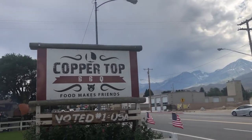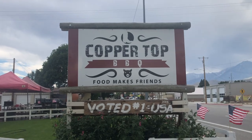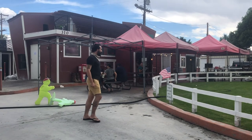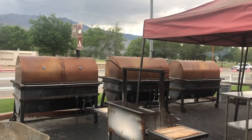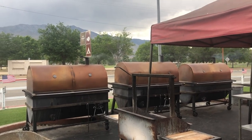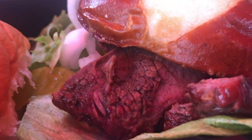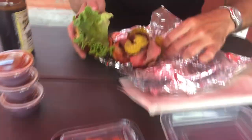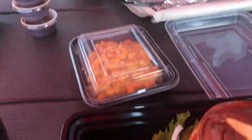We made a pit stop. Copper Top BBQ. Voted number one in the USA. The husband, we're enjoying his meat. Look at all that. You have the same amount of bread. No, you gotta roll on the side, I mean.